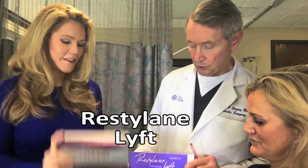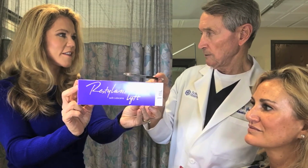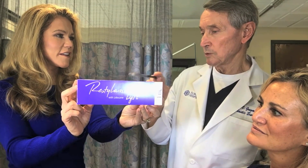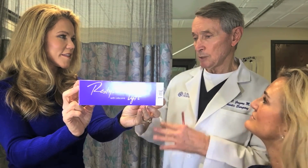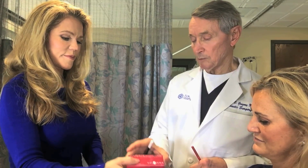These are the 3 grades of the Juvederm. We have the Restylane here also, which comes in different grades. This is the Restylane Lift. It's more of a volumizing type, but it's a different company. So we use them to a certain extent similarly, but slightly different. Okay? And of course this one, we talked about this.